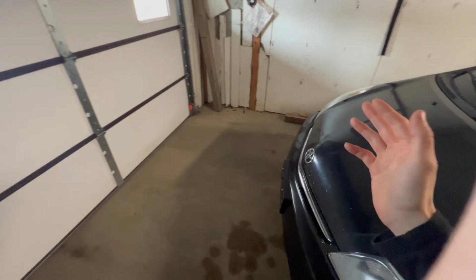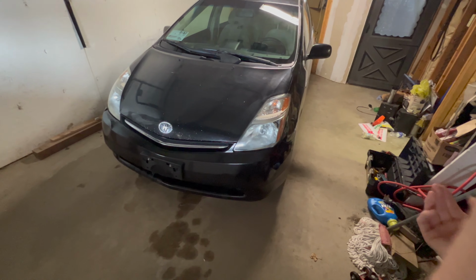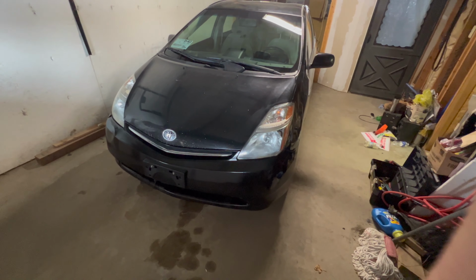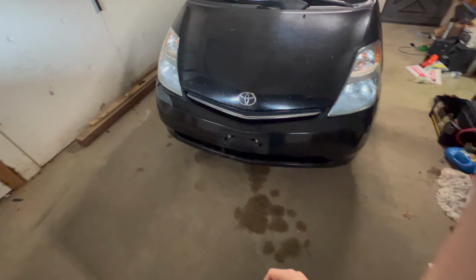Now I did keep my 2014 F-150. I had to put a battery in it today because the Motorcraft battery that I got a year ago was already shot, and nobody would warranty it here. They're getting so tough, so I was like, forget it. So I went and bought a new Interstate battery and put it in there.